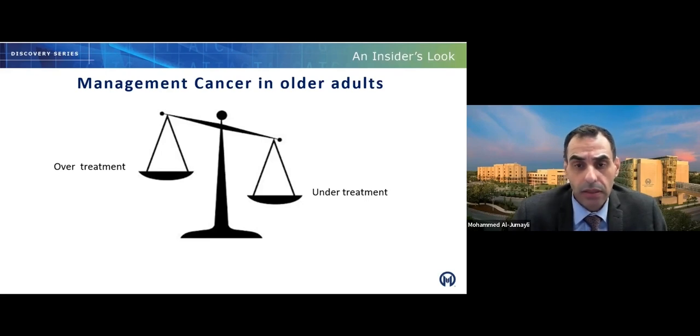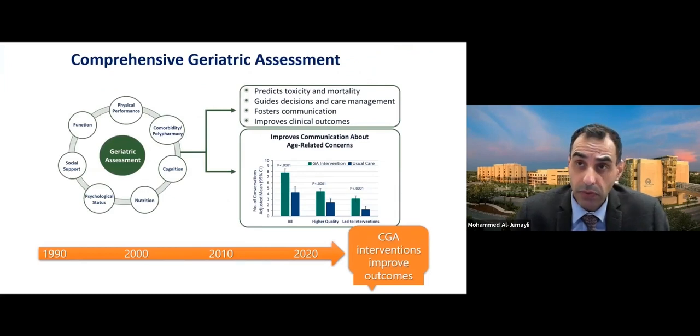And for that reason, next slide, please, they developed a specific clinical tool called comprehensive geriatric assessment. This tool basically evaluates people in a 360 manner, looking at the whole picture of the patient rather than just focusing on a snapshot of the cancer diagnosis and management. So you can think of it as evaluating how old older people really are. This tool involves evaluation in different domains: functional status, physical performance, comorbidity, polypharmacy, cognition, nutritional status, and psychosocial status. Based on this evaluation, you can have recommendations and interventions to improve the deficit in each domain.